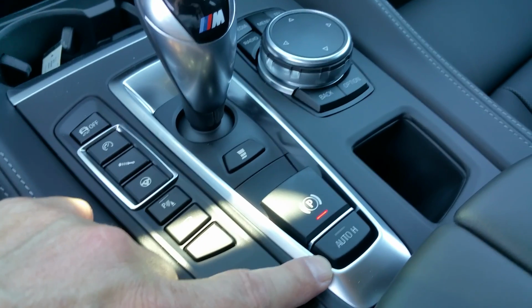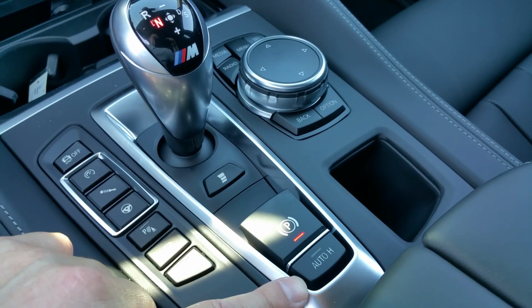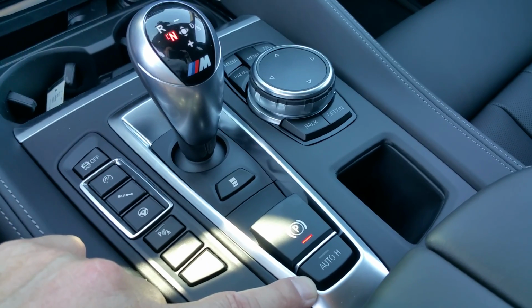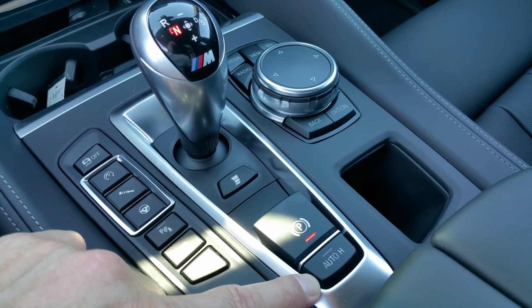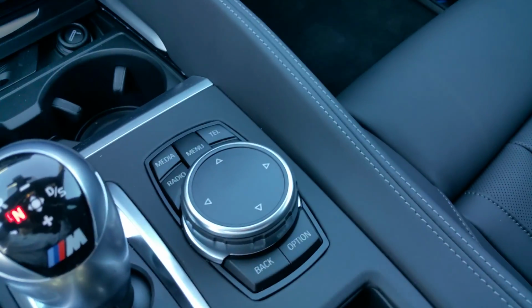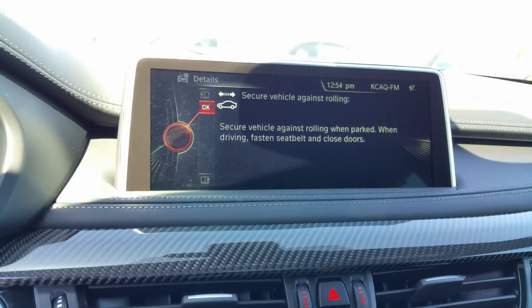Electrical mechanical parking brake. Auto hold's great anytime you come to a stop with your foot on the brake. If you have this activated, it'll hold the car in place so you don't have to keep your foot on the brake. Touch the accelerator, it releases the vehicle. Touchpad controller. Just a really nice layout, guys.